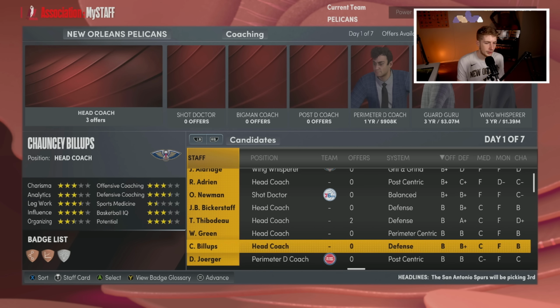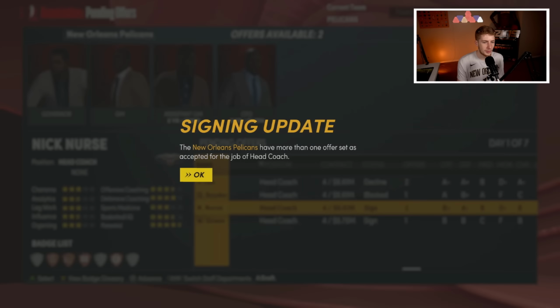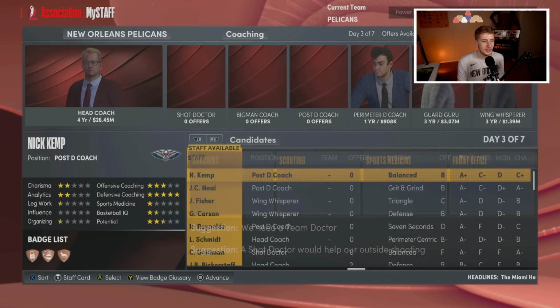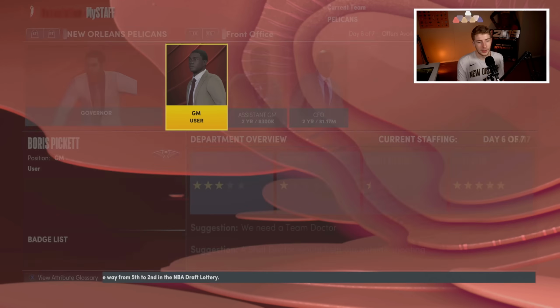And then I want to offer Willie Green a contract back. But hey, if I can get one of those other guys, Nick Nurse. Wait, can we sign Nick Nurse? I'm going to sign Nick Nurse. Why not? Nick Nurse is going to sign to be my head coach in New Orleans. I'm going to fill this out. We literally have the number 1 overall pick. So our options are endless now.